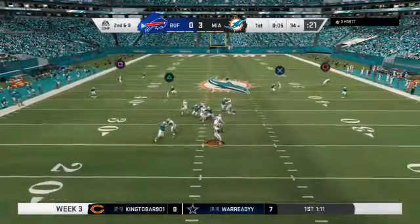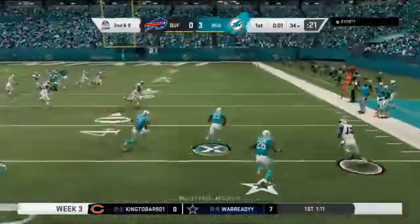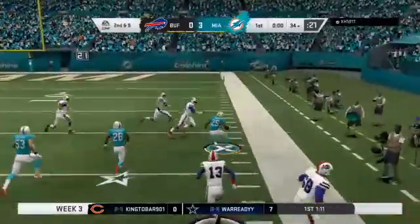On second and 9, Allen. Looking for Aguilar, and it's intercepted. Picked off by Xavier Howard.